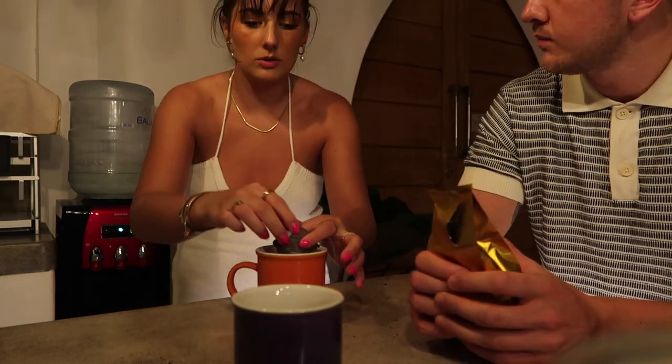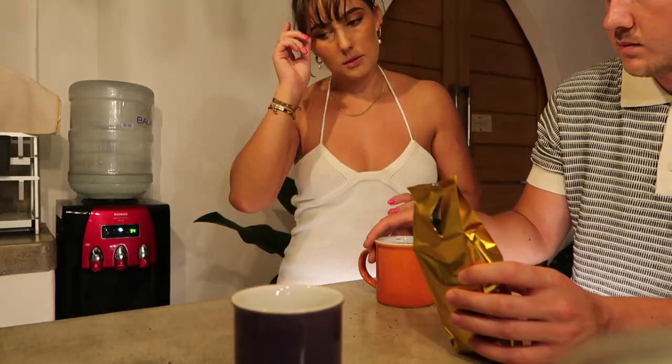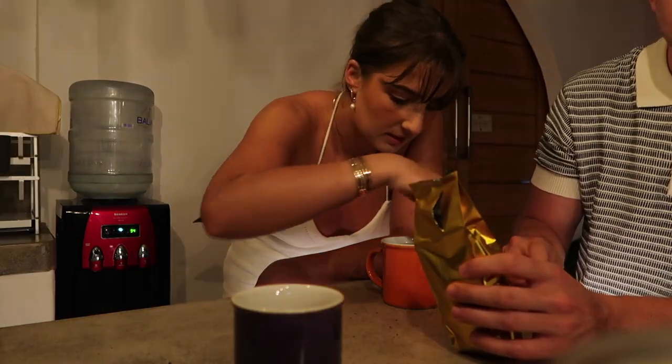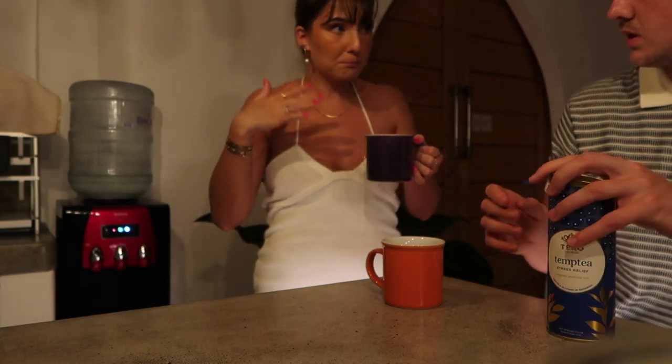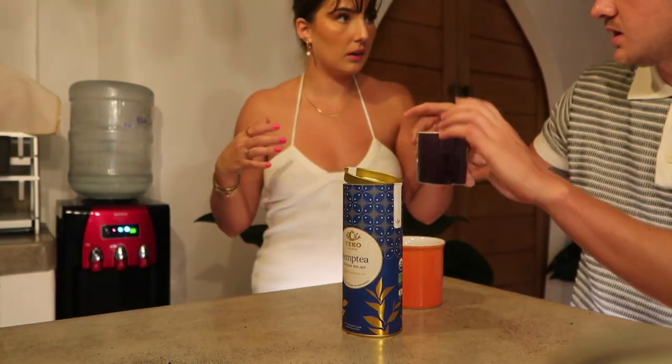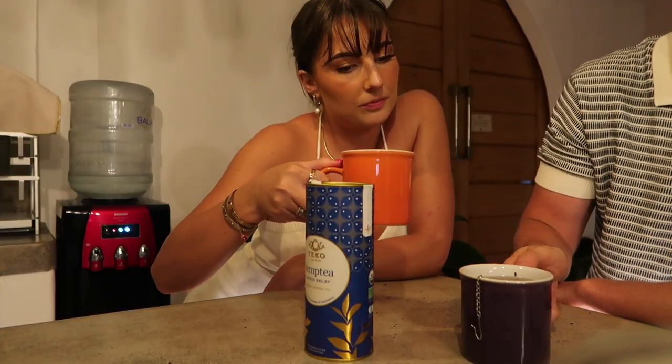Right, let's give it a go. Let's try and boil this. The hot one. There we go, we'll let it brew. Got a few little bits in there, but that's all right. Ready? It's 99 degrees, isn't it? Bite my tongue. Cheers. To the last night in Bali.